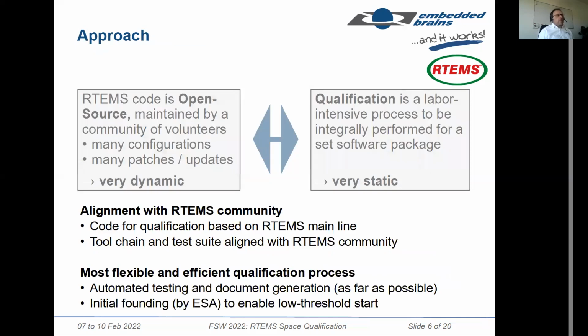So we chose a somewhat different approach. This approach is that we first strive for alignment with the RTEMS community. The code for qualification is based on the RTEMS mainline, and it shall remain based on the RTEMS mainline. The tools and test suite should be aligned with the RTEMS community. This is still in process, because it is main development currently that needs to be integrated with the community. But we consider it quite important that the community has the integral control, and that it is a public version.